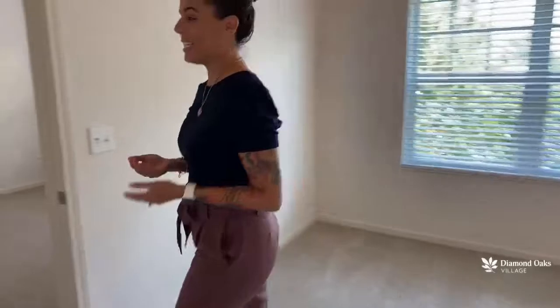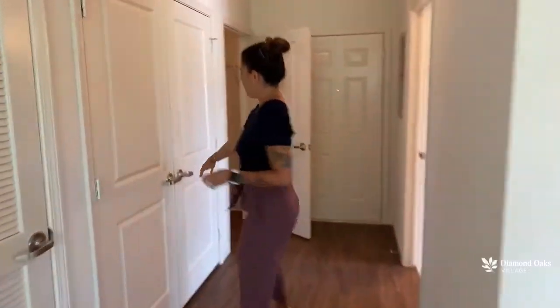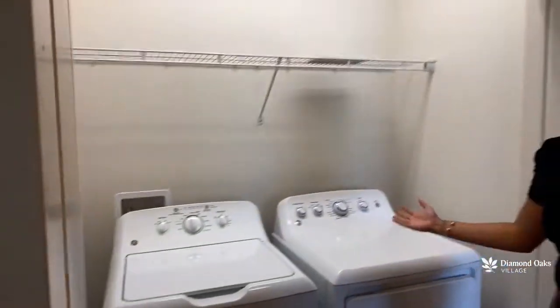Now we're going to go ahead and take a look. One of the great amenities is you have your own washer and dryer right here in your apartment. So right in the entryway here, you're going to have your full-size, side-by-side washer and dryer units, and everything's maintenance-free living. So if anything's not working properly, you let us know and we'll be happy to fix that for you.